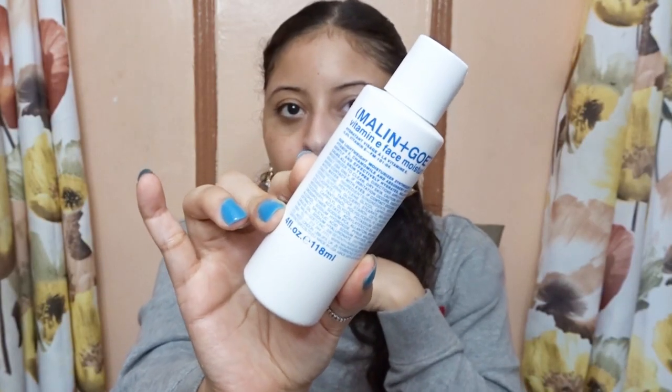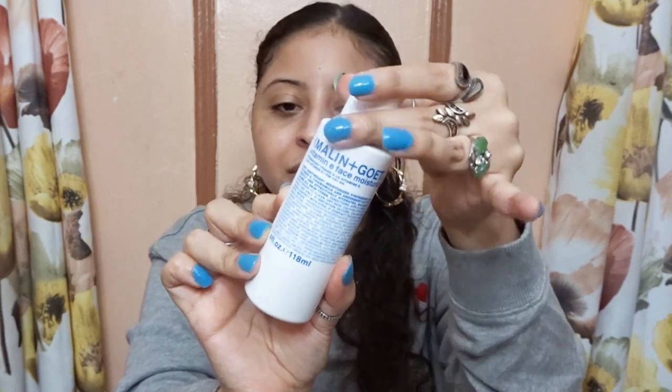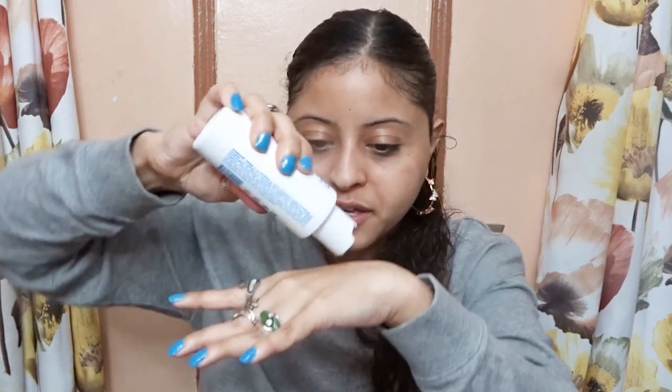This is the Vitamin E moisturizer. This is how the bottle looks. The bottle is 4 ounces. So now we are going to take just a little bit. It says it's cruelty free, made in USA, natural and whatnot, but I'm still going to take a little bit because I don't want my face to break out. So let's do this.